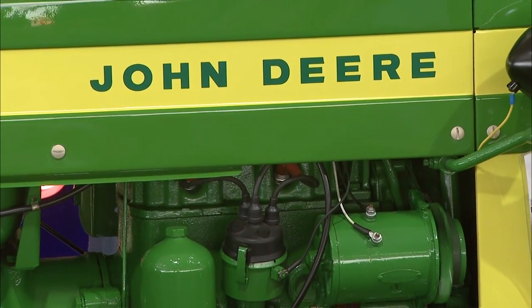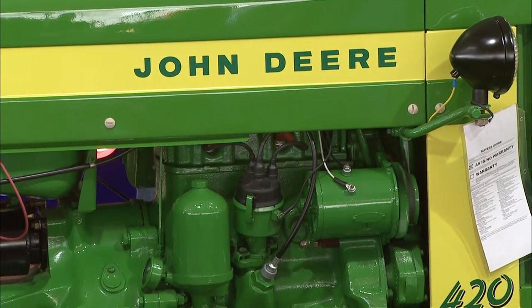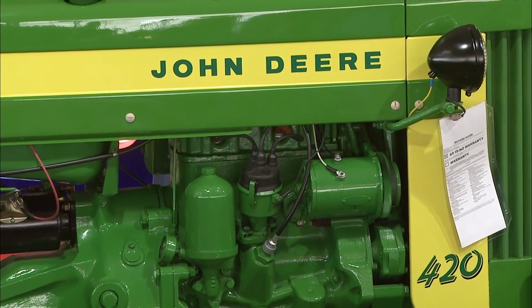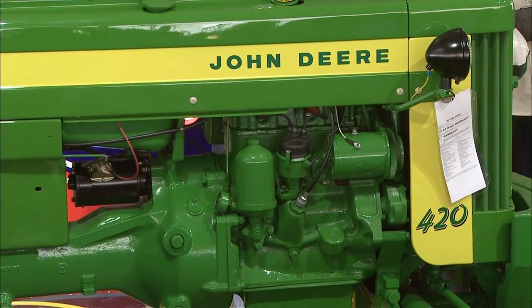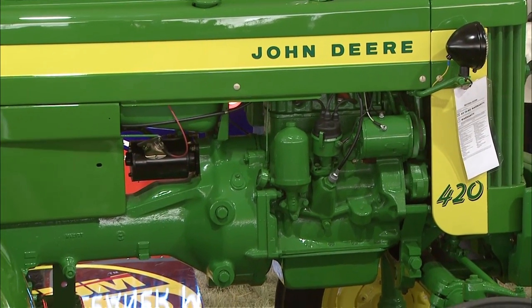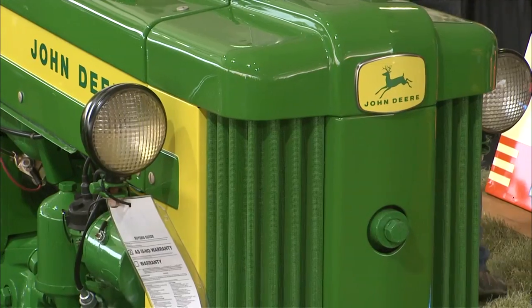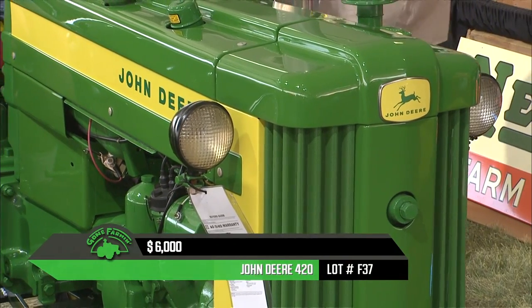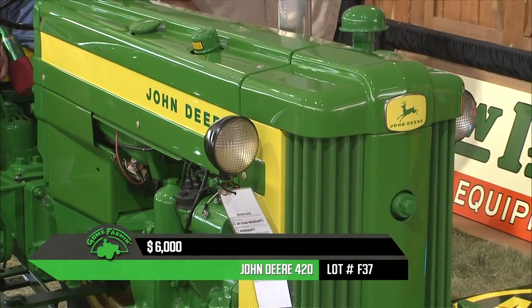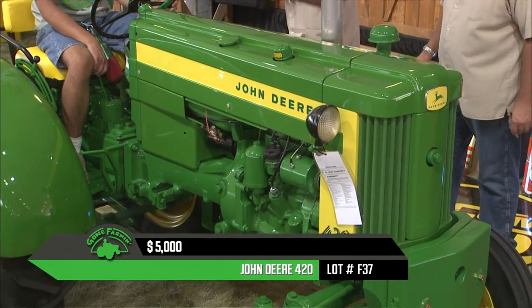This tractor also has 3-point hitch on the back. One of a kind, I would say that pretty much because I've not seen another one with those orchard fenders on it like that. Beautiful restoration on this tractor too. I mean, looks like everything's been done and done right.